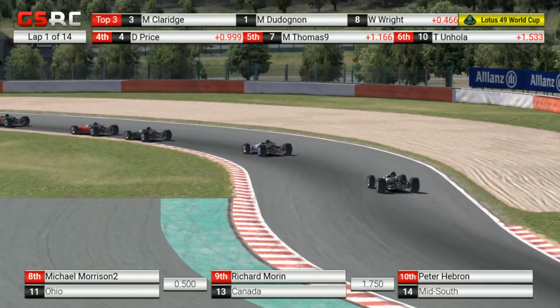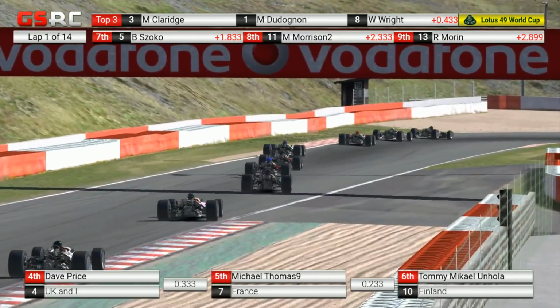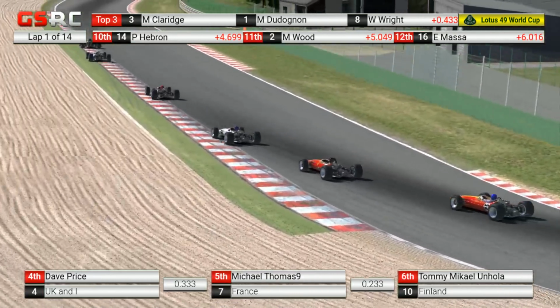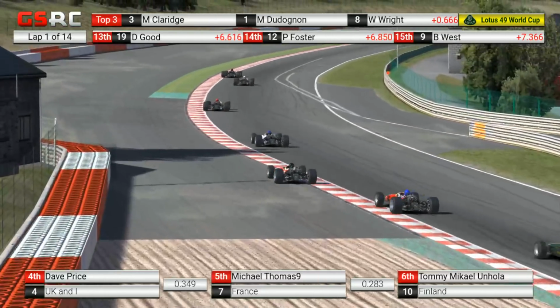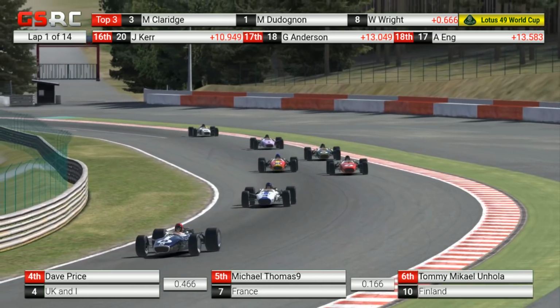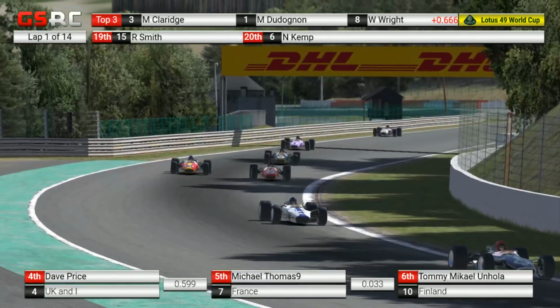They work their way now up into corner 13. These pair of right-handers. And we'll see a passing opportunity now as they'll be on the throttle. But this is a little trickier for a lot of cars. This is wide open here, but I think probably in these 49s, this might be a little bit of a lift through here.